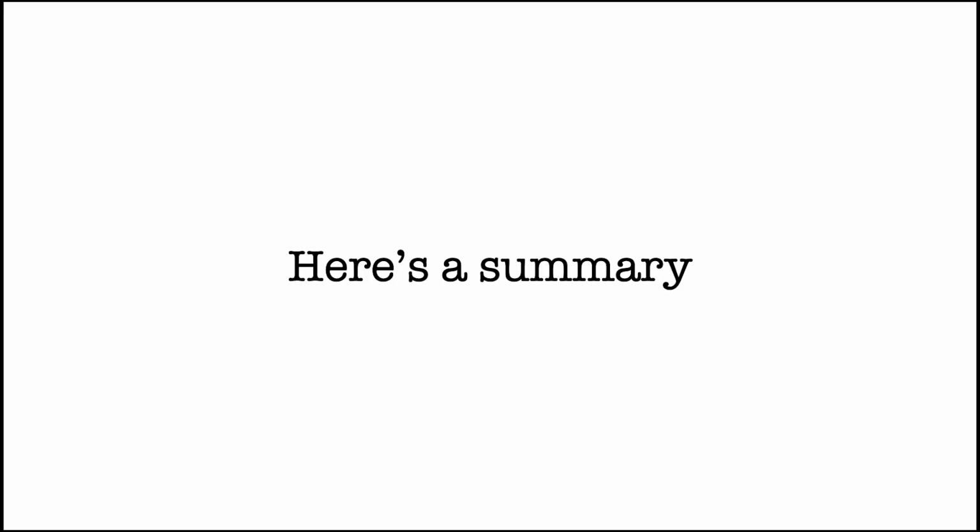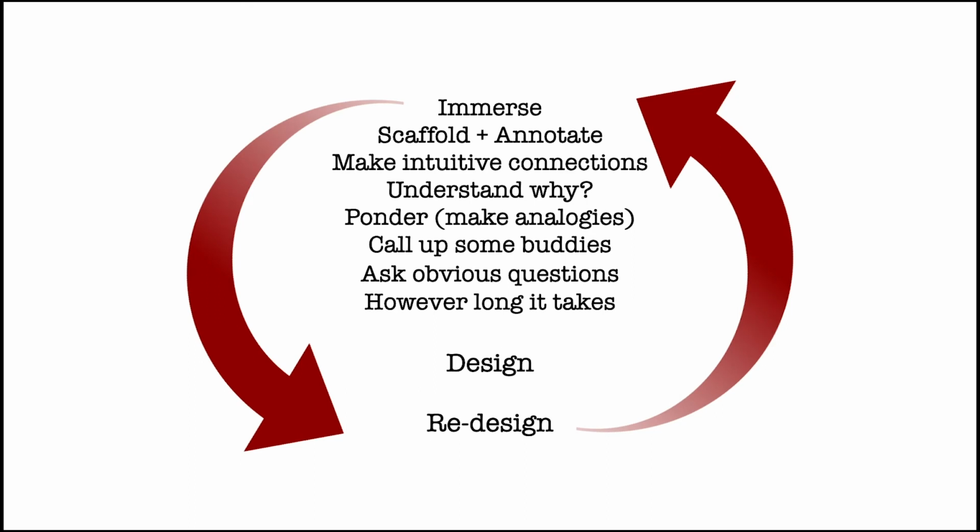So here's a summary. This is how Salman Khan learns. He immerses himself, he scaffolds and annotates, he makes intuitive connections to understand why, he ponders, makes analogies, he calls up some buddies, he asks obvious questions, and most importantly, however long it takes him, he takes time to figure it out. And then he designs and creates a video. He puts it out in the world, people give feedback, and he redesigns it, changes it as his understanding evolves.